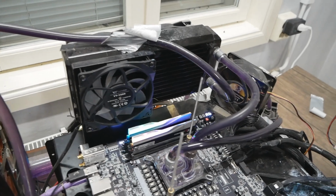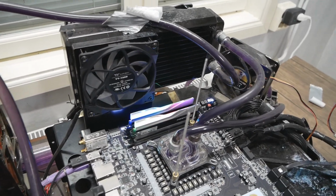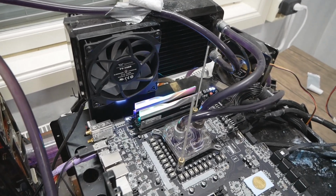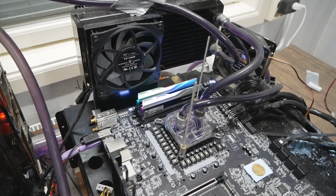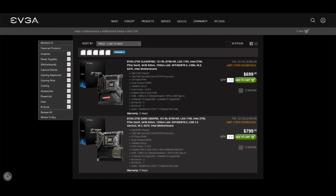As usual, the difference between 2-slot and 4-slot motherboards has been pretty high on the memory overclocking side of things, but I was actually able to do very close to the DARK KINGPIN levels on the Z790 Classified. Now, as the price difference between the Classified and the DARK KINGPIN is quite low, I would still go for the DARK KINGPIN if it's available and you are sure you don't really need the large DDR5 memory capacities you can actually run on the Classified.